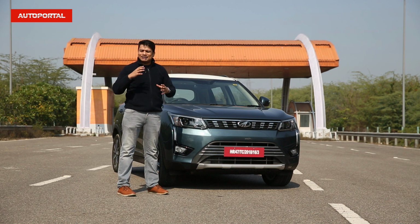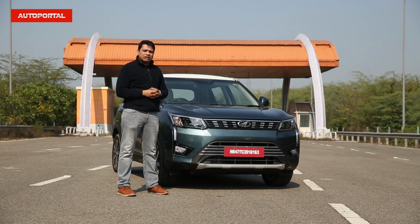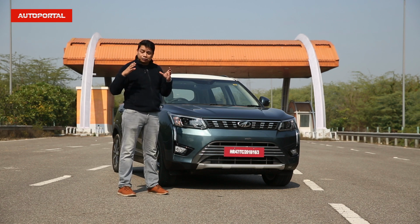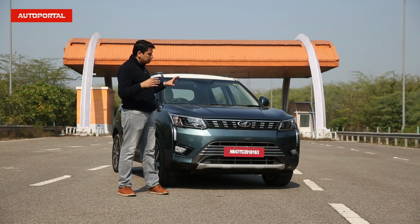So today we're not going to talk about the interior quality and stuff like that. Today we'll just focus on the driving bits. We'll keep this video short, drive it around for you, and then tell you whether you should consider buying this car if you're in the market for a compact SUV and you want a particular petrol automatic. So we'll tell that to you.